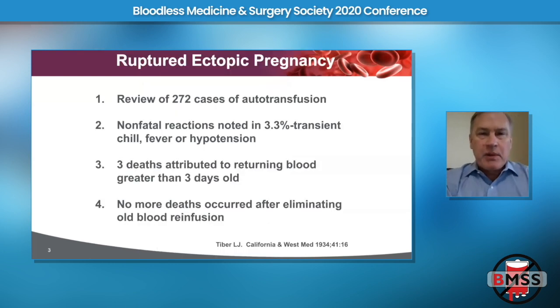So this was the primary way of transfusing patients for about 50 years until the development of the washing machines that we currently use. But in this 50-year period of time, there's about 3,000 case reports of unwashed, salvaged blood being collected and re-administered. And in general, as is seen from this case series, the patients did pretty well, except when the blood they were collecting was old. This particular case series reported on 3 deaths that occurred when blood of greater than 3 days old was being reinfused.